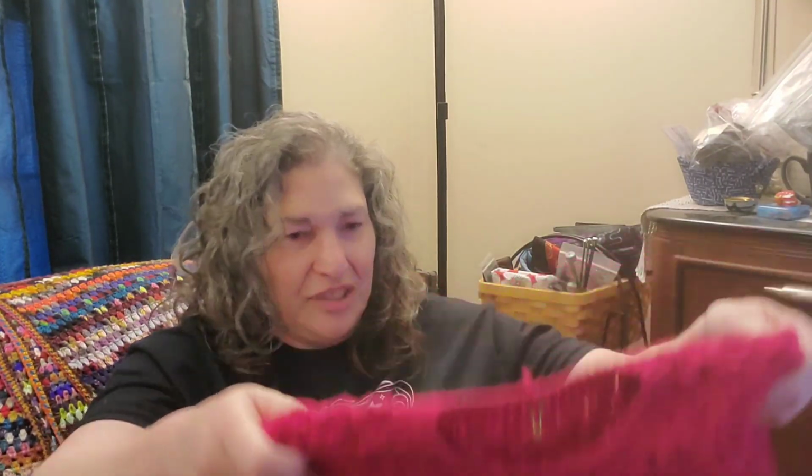She likes the color very much. It is definitely in her color wheel, though she's never had her colors done. This is definitely her color, and I'm just super pleased.